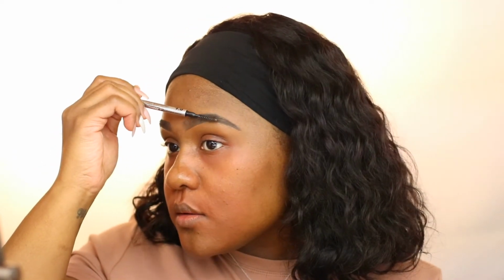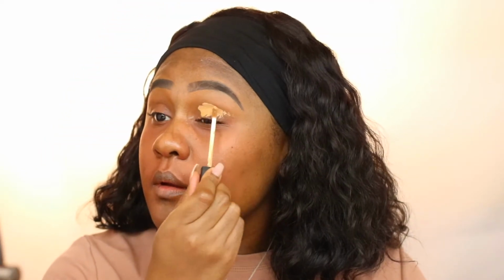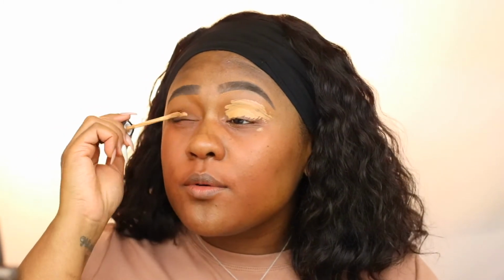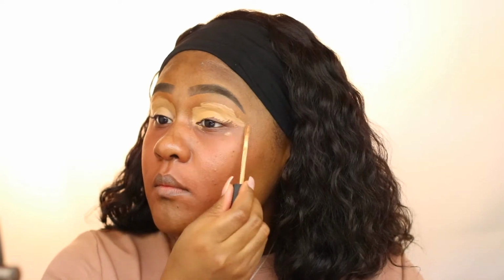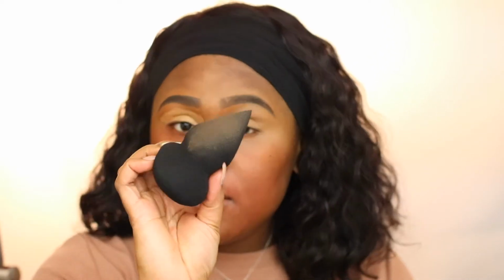I'm just going back just to brush up any eyebrow hairs. And I'm using the NARS Creamy Radiant Concealer just to prime my eye, just to give my eyeshadow a base to stick to, and it doesn't have to be perfect when you apply it, because you're going to use a beauty blender just to blend it out. And by the way, this is not a beauty blender.